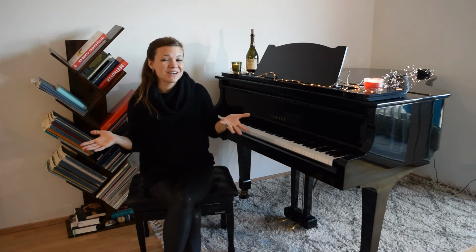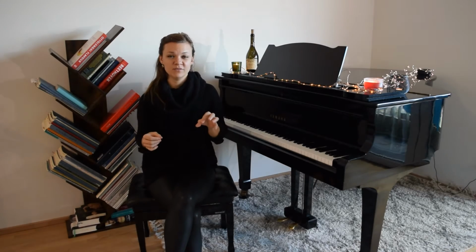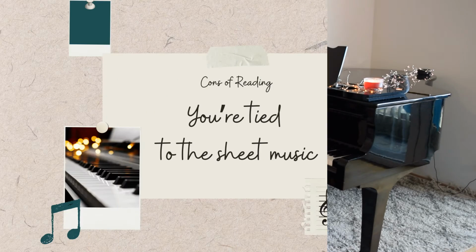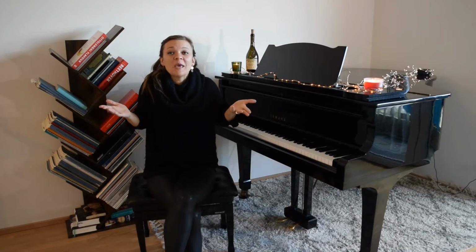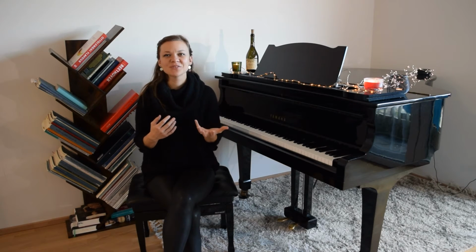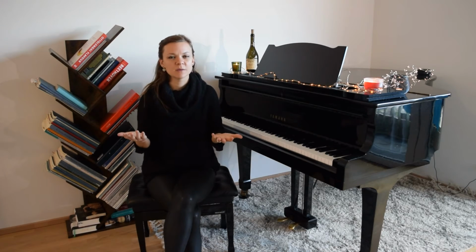I said there are pros and cons of each, so what are the cons? The cons of only ever playing from music is that what happens if you sit down at the piano and you don't have sheet music and you haven't memorized your piece yet? You can't do anything, right? It's a really frustrating experience because you sit down at the piano and you just feel completely incapacitated.